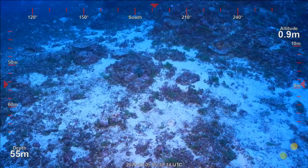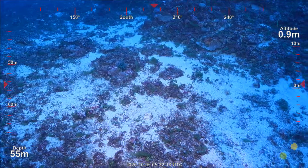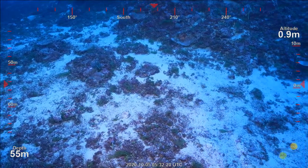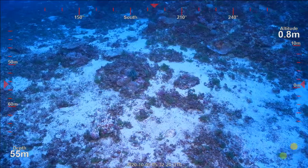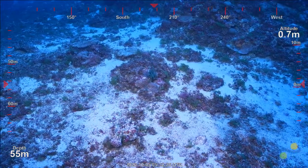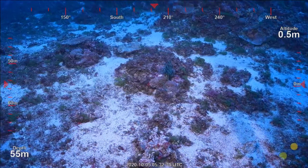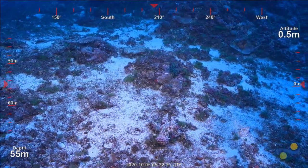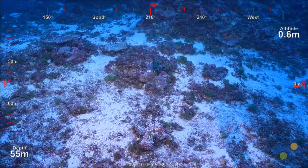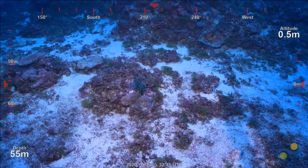So if we can just have a look around. This is exactly the sort of habitat I'd expect to find them in. It looks like a beautiful big cropper sitting up on that bommy, completely different to the, in the top left. Did you want us to zoom in and have a look at that? We all just kind of spotted that at the same time. Yeah, please. Yeah. Have a look.